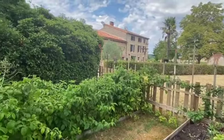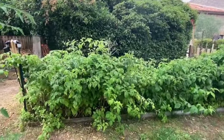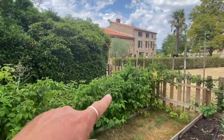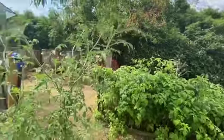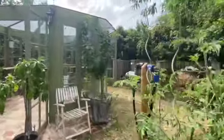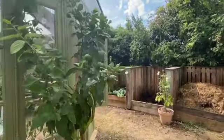The raspberries, tons and tons of greenery, but not so much fruit. Although I can see over there that there is loads of fruit beginning to come. So maybe we shall get some for the autumn. And these are tomatoes that self-seeded. And coming round, we have plenty of lemons on the lemon trees.